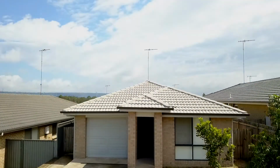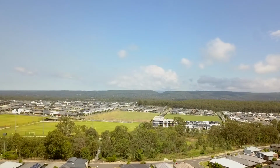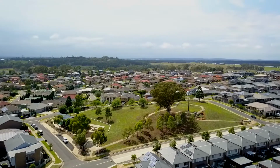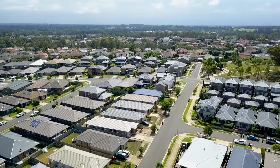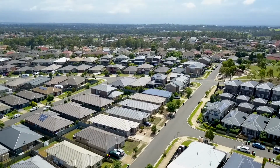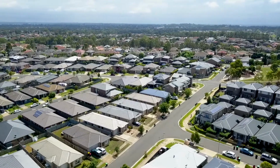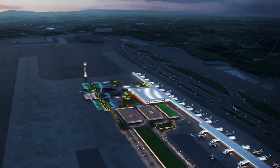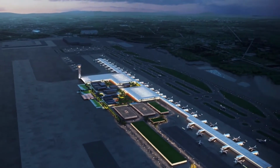The location here is awesome. You're surrounded by local walking trails, bike paths, sporting fields, playgrounds for the kids, and public transport at the top of the street. There's easy access to the Northern Road and M4 motorway, and in the not too distant future, the Western Sydney International Airport will be 15 minutes from your front door.